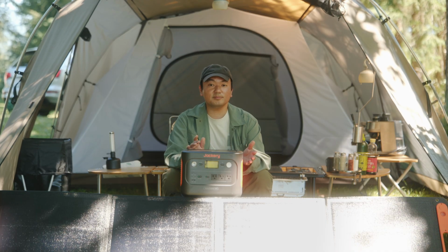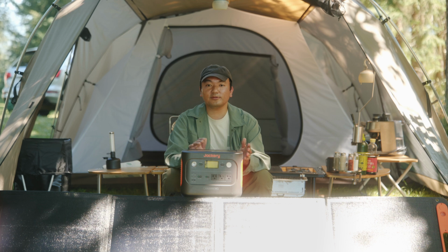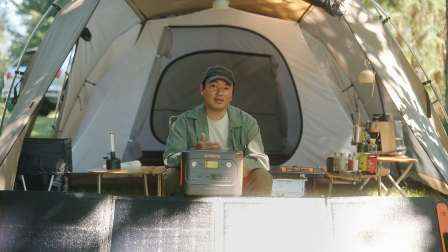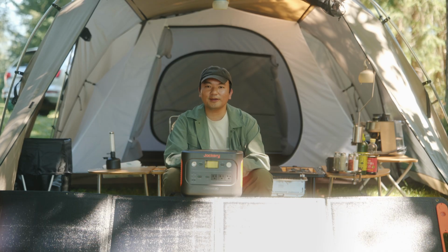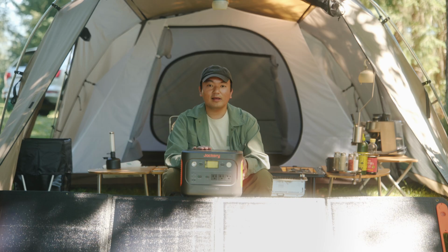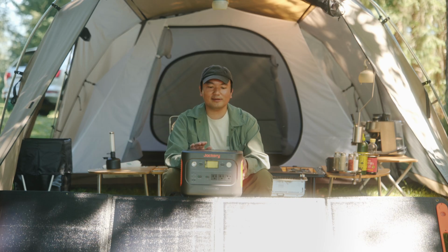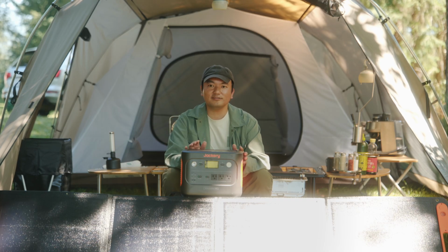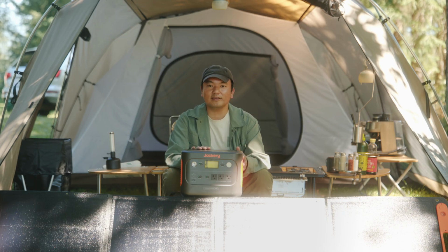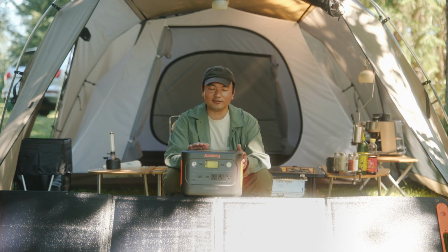In addition, I wish that the Jackery 1000 can charge from 0 to 100% faster. This would be helpful in situations where I'm in a rush to get my power station charged to go somewhere. And one very last thing about this power station is that it's not expandable. Now, I actually don't mind this too much because I just get a new power station to upgrade the capacity, but most people want to keep the same power station and add on to its current capacity.